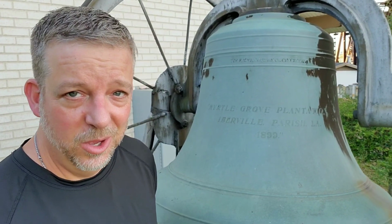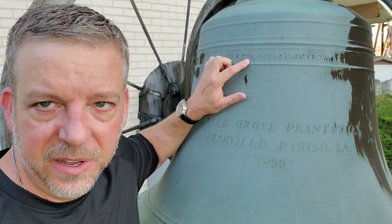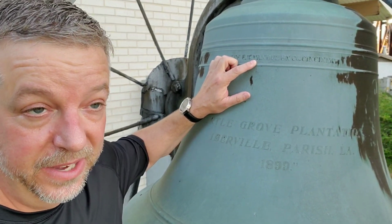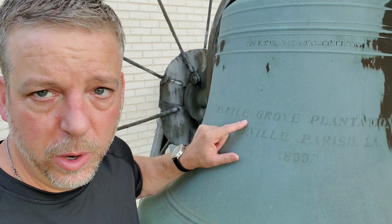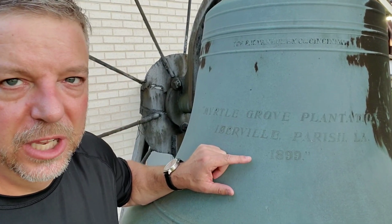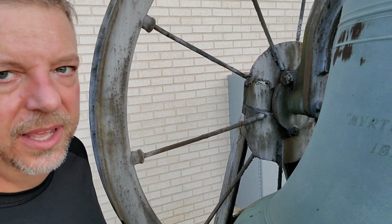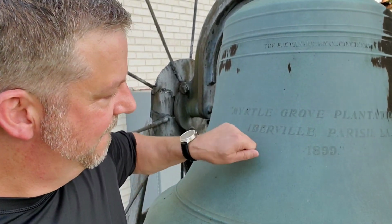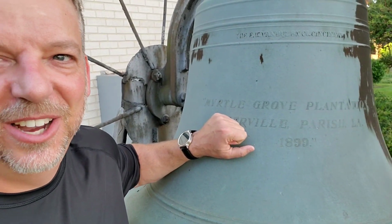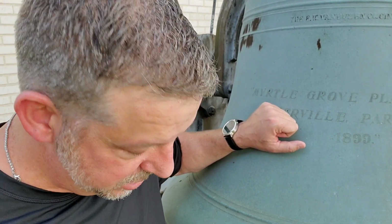All right, I want to show you what's engraved on this bell. You can see up here the manufacturing company, the E.W. Van Dusen Company. I guess that's how you pronounce it. They're out of Cincinnati, Ohio, and it says Myrtle Grove Plantation, Iberville Parish, Louisiana, 1899. So if you look at this bell, it's got so much character to it. It's old, it is unique, it's worn, has a lot of interesting parts and pieces to it. And you can kind of hear it ring. I would love to ring this bell loud, but unfortunately I can't.